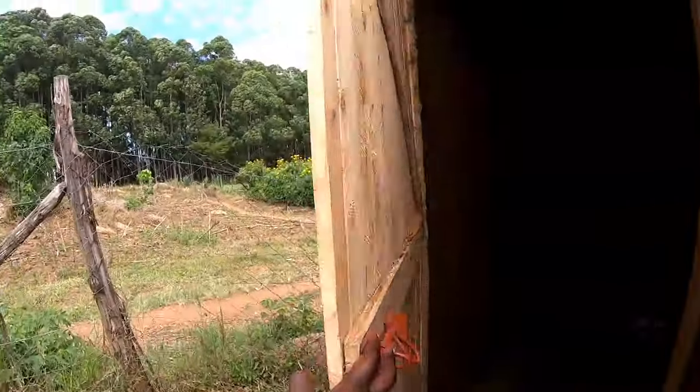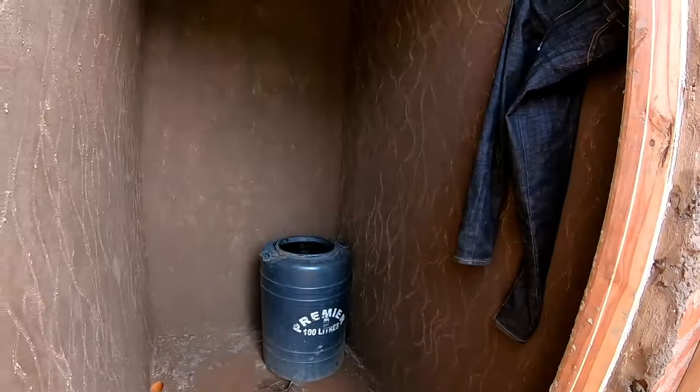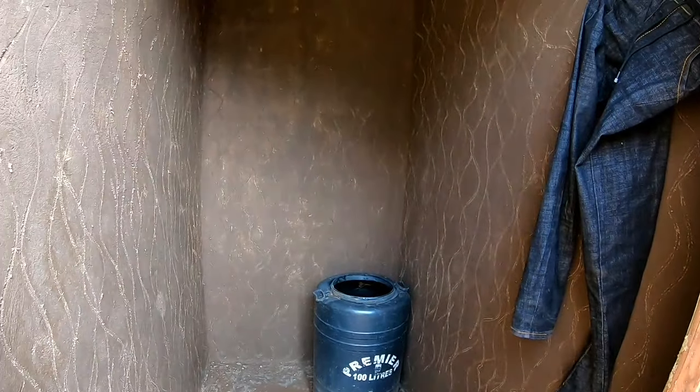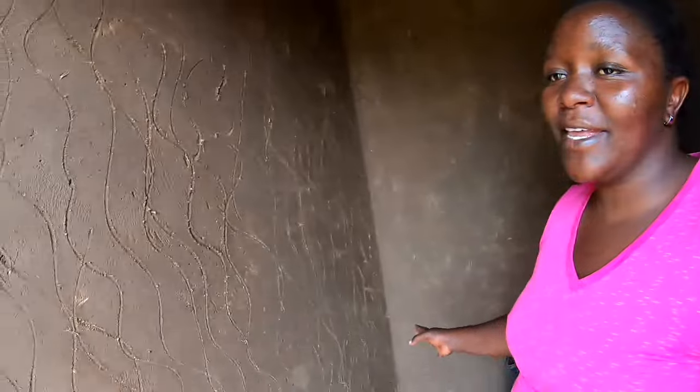So this other toilet, it's not yet fixed. You can see it's not yet fixed, but I'll explain to you what we are going to do to this toilet. So this toilet is going to be the bigger toilet. I don't know how to explain it, guys. I hope you're understanding me. Let me cut, then I start, because I don't know.